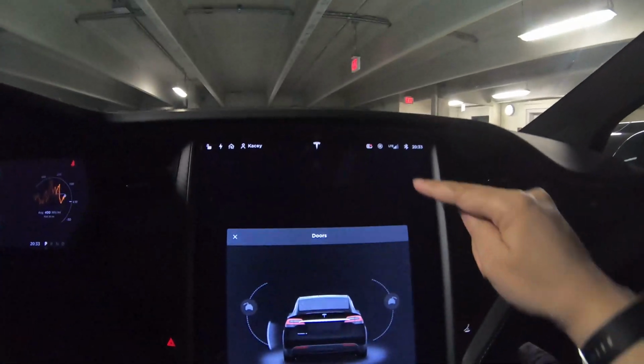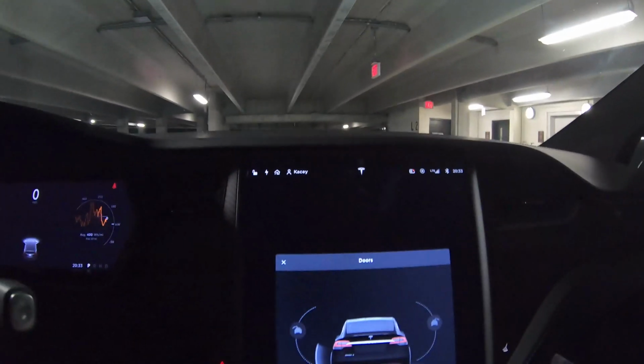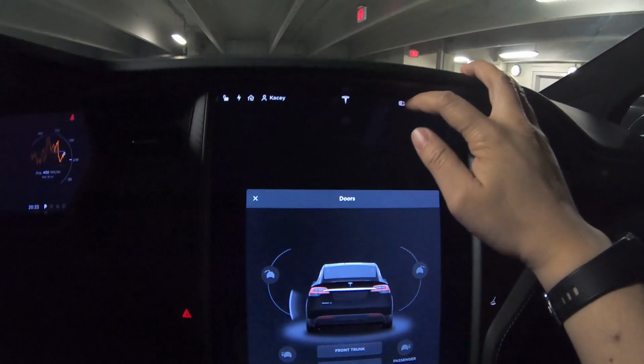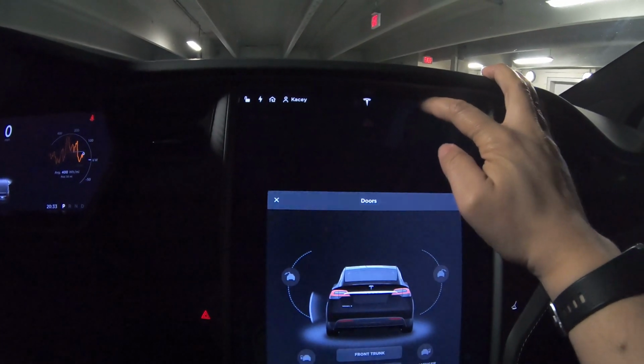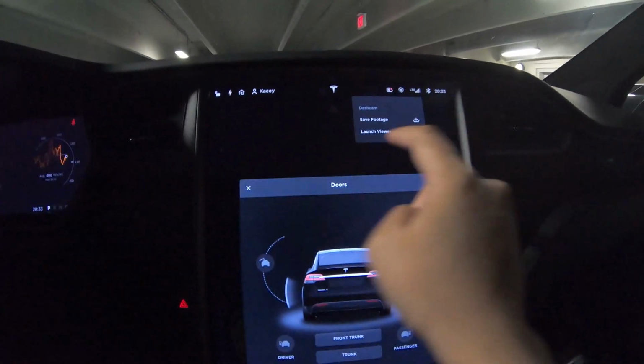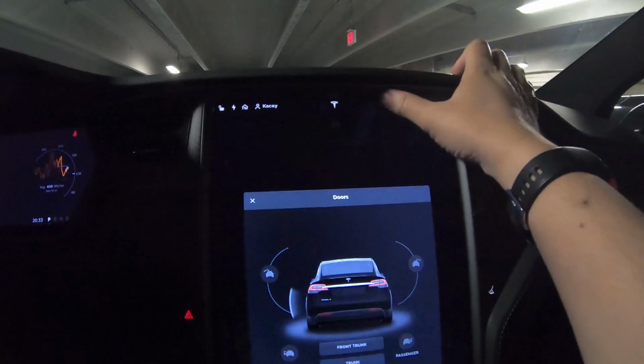So let's look at the dashcam viewer. So there's the dash cam, and there's the Sentry Mode. We're in park, so now when you hit the dash cam, instead of instantly recording like it does when you're in drive or in previous updates, you get a choice. So we can save footage now, which is the same as it always has been, or we can launch the viewer.